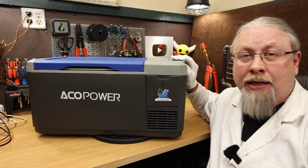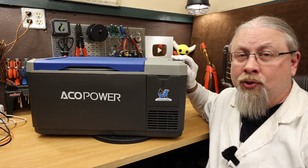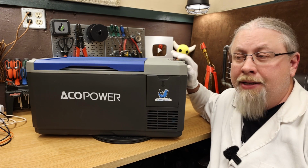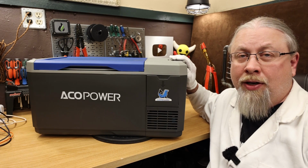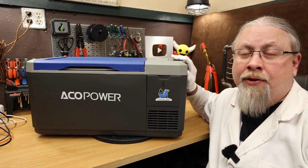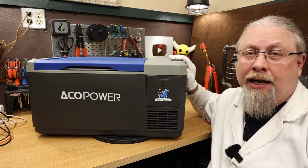Yes, AcoPower does offer a Bluetooth app which allows you to control all their refrigerators remotely with your mobile device. Now, this app is pretty basic. It allows you to change the temperature, see the current voltage, state of charge of the battery, things like that. I've covered it before in other AcoPower fridge reviews, so I'm not going to cover it again in this review.